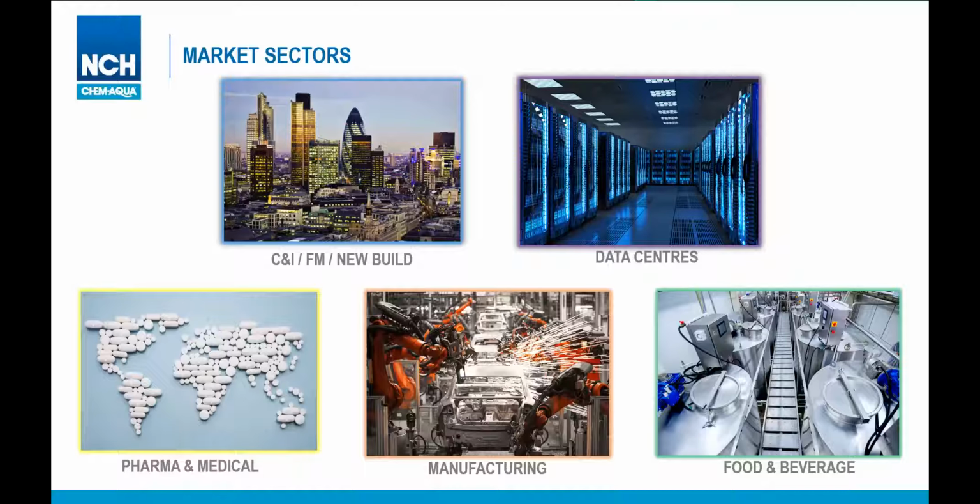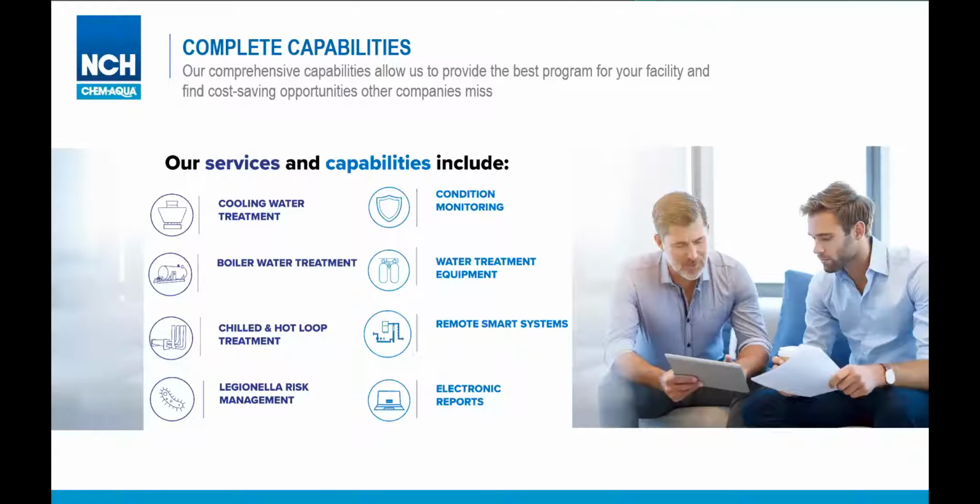So what we do is we provide bespoke programs for typical water systems that I've mentioned before: cooling towers, boilers, closed loop heating and chill systems, and Legionella management programs. We do have a wide range of capabilities, and we ensure that our programs are bespoke. We make sure they're tailored to each customer, each site, and indeed each system. But where we really shine is in finding opportunities for betterment, opportunities for cost savings, and opportunities for innovations to help our customers.